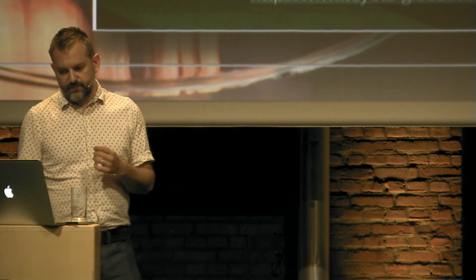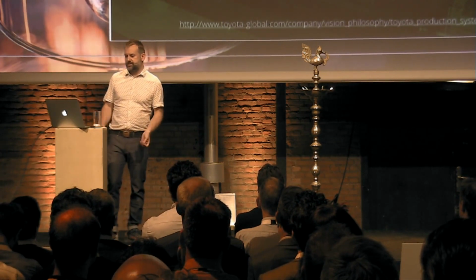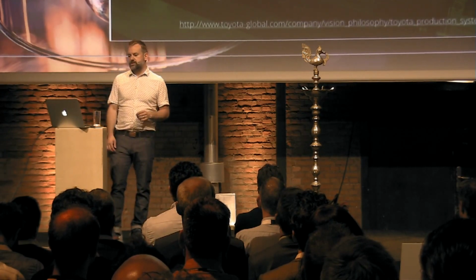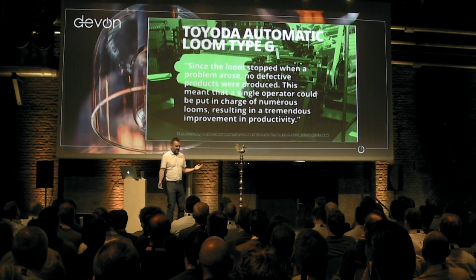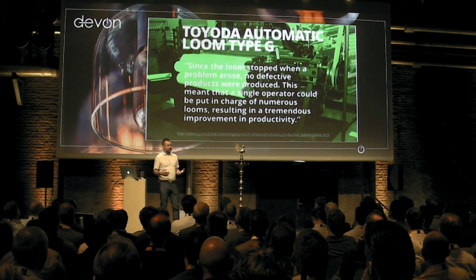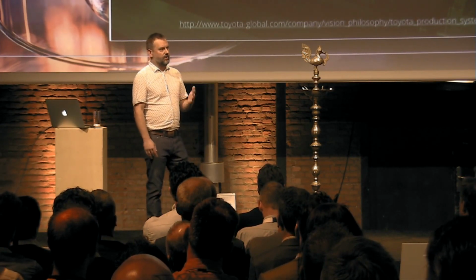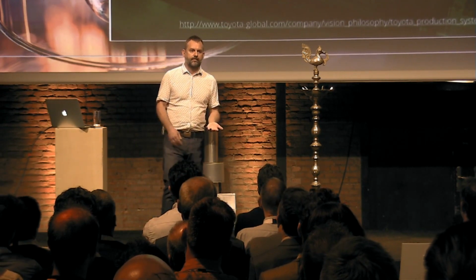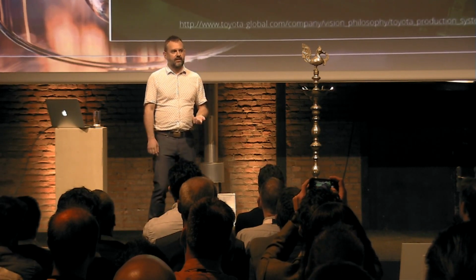And so that changed the economics of the problem. Since the loom stopped when a problem arose, no defective products were produced. This meant that a single operator could be put in charge of numerous looms, resulting in a tremendous improvement in productivity. So this idea that we have a system that finds problems straight away so that we can fix them, that has a modern analog in software engineering. What is it? Yeah, it's continuous integration and test automation.